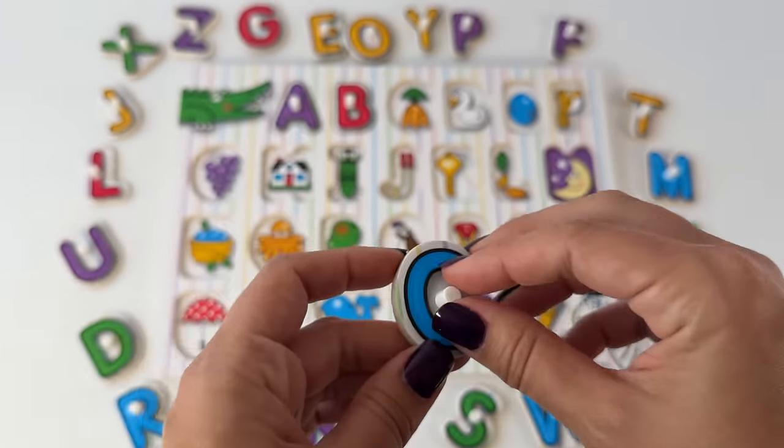Next we need the letter O. O looks like a circle. O is for octopus. Do you see the letter O? Here's the letter O. Let's trace the O. Make a circle. And what color is this O? Orange. O says octopus.